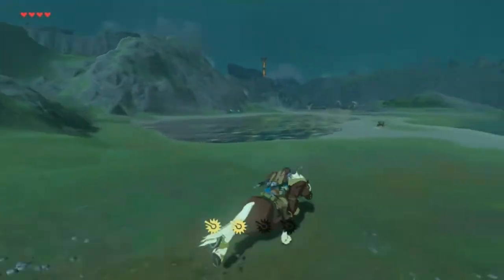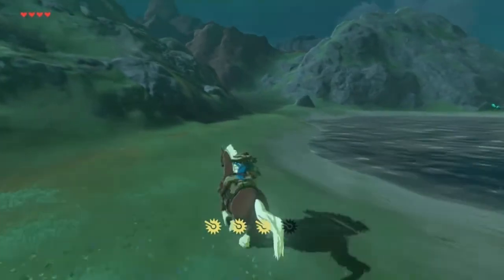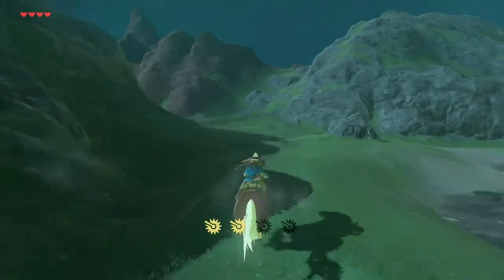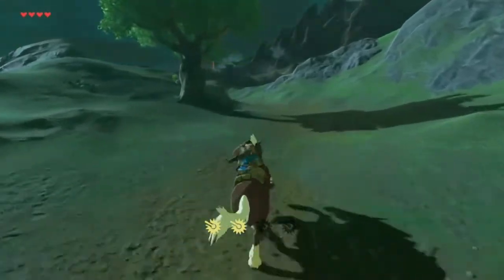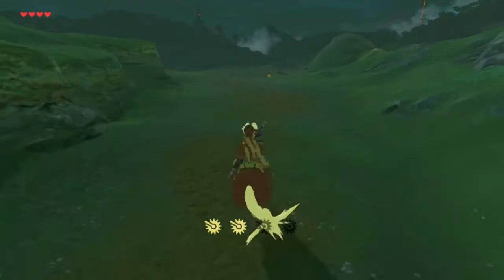Alright, so yeah, if we just follow this road, we should reach where we are trying to go. I think. Maybe. Maybe it's over here. I'll be honest, I have no idea where I'm going. Worst part of it is, because we don't have the map yet, I can't really figure out where the hell we're supposed to go.